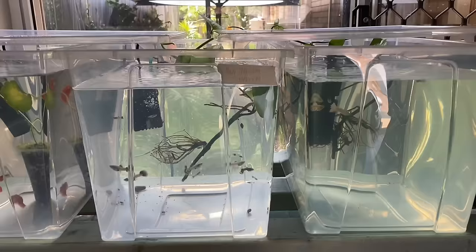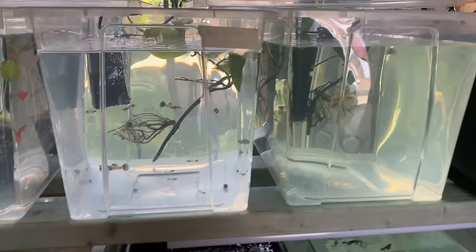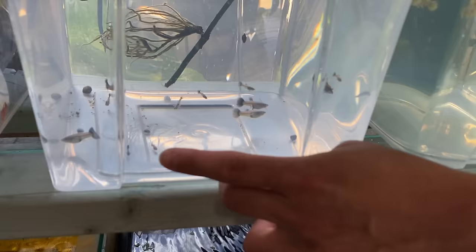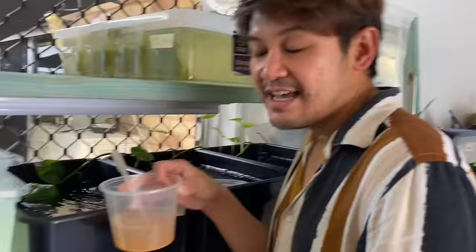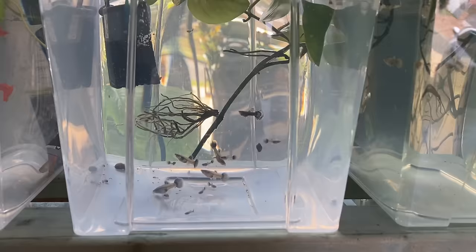If you have a really nice looking female, how would you sex that? Is there any other way besides the colours? The body shape. The male always has the pattern on the body. Look at that. But the females don't have the pattern on the body. Only half black, the body might be black, but you can still tell. They don't have the pattern on the body. They only have pattern on the tail and the dorsal. This is a way to differentiate male or female.